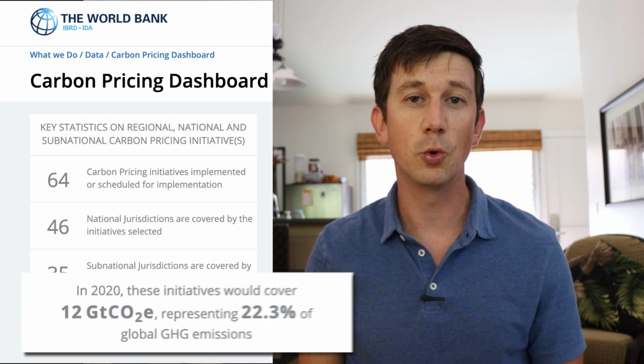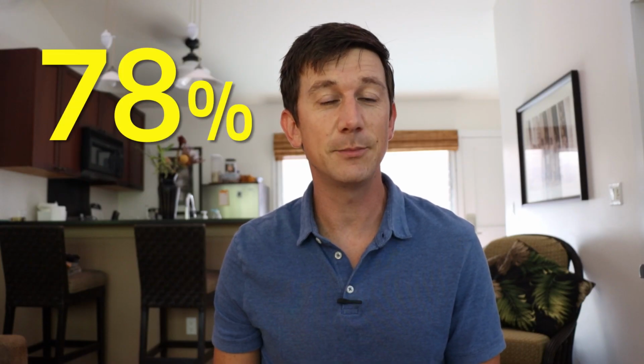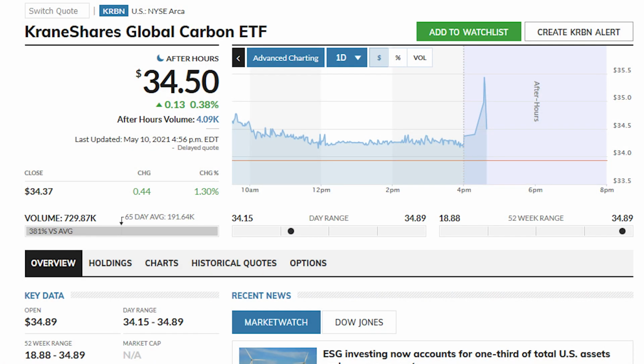The World Bank says carbon pricing is already implemented or planned to be implemented for 22% of the world's greenhouse gas emissions. That's great for us because 78% of the market hasn't even been tapped yet. In other words, there are industries and regions that are completely free from carbon pricing. And Crane Shares has told us they're ready to add new regions to the ETF.